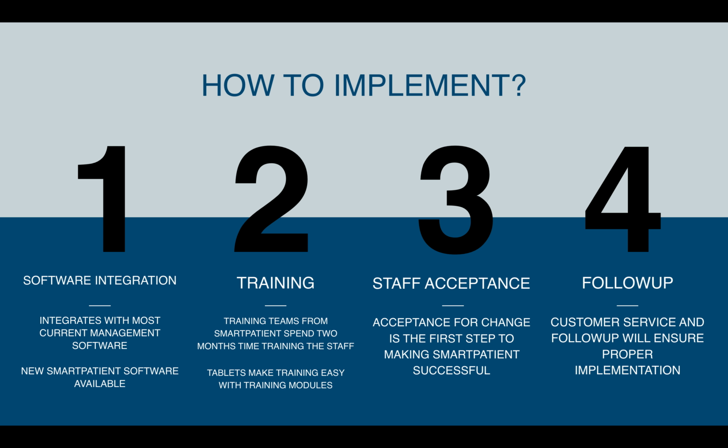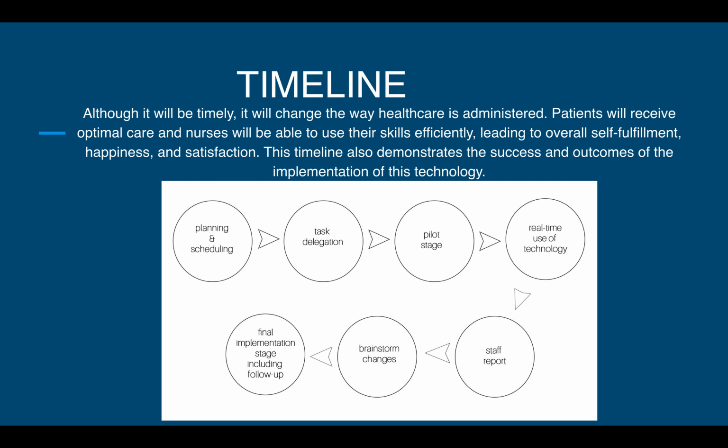The third step is encouraging staff acceptance. The more positivity with SmartPatient integration, the more acceptance will follow. Finally, follow-up is necessary because it can answer questions that may not have been thought of during the training process. Instead of inviting negative feelings, this can change things into a positive experience for everyone. Timeline. Although it will be timely, it will change the way healthcare is administered. Patients will receive optimal care and nurses will be able to use their skills efficiently, leading to overall self-fulfillment, happiness, and satisfaction.